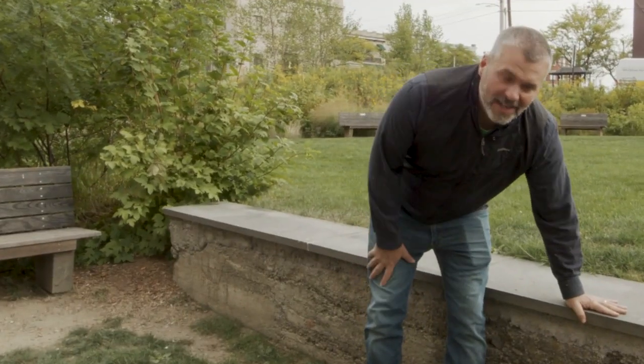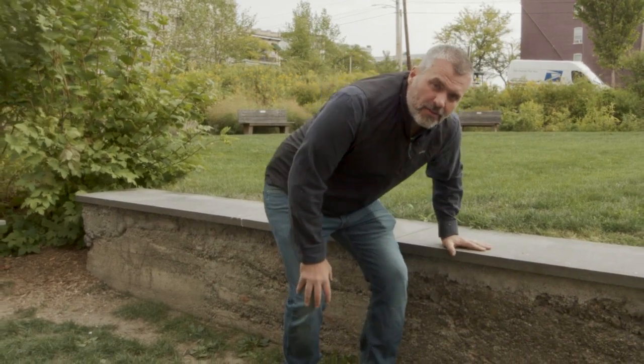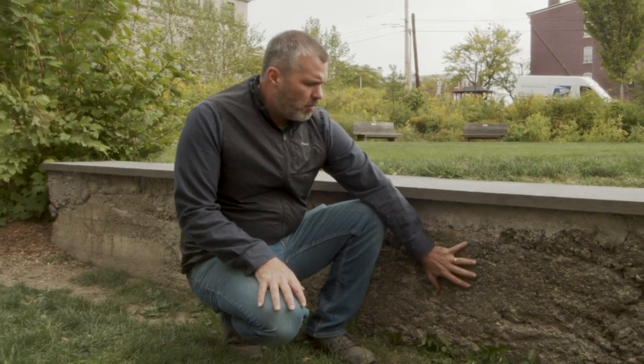Right here, I'm standing in front of one of the only features left on the site from before we started. It's this old foundation wall. There used to be a building behind where I'm squatting. We felt that that was historically important. It also gave us an opportunity to backfill the lawn behind here and create a terrace area to create this middle landform where other types of events could happen.